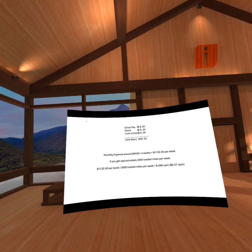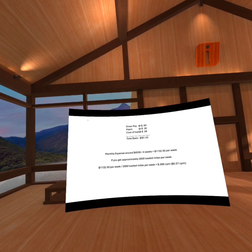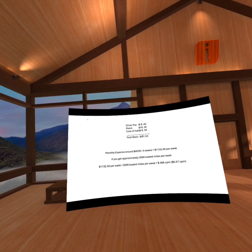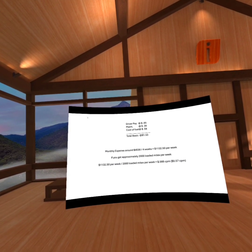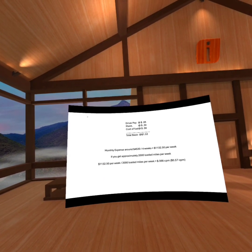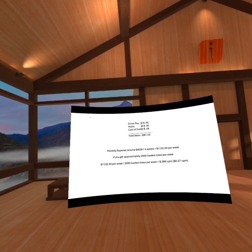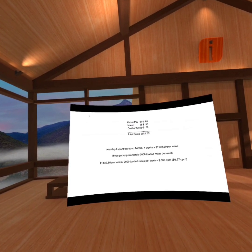Maintenance, you need to put money in maintenance escrow. You need to save money. Treat your business as a business, because it's all a matter of when, not if. Something will break. Something will wear out. Everything needs to be replaced eventually. So you need to have a maintenance account, a savings account, saving 30 cents per mile. Fuel, we calculated that previously at about 58 cents a mile.